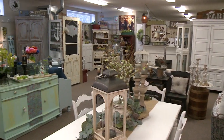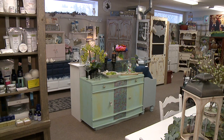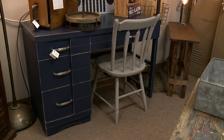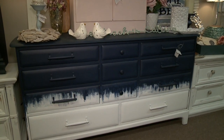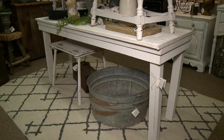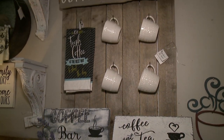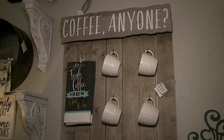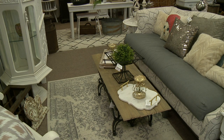This furniture is all repurposed or upcycled, and that's what the U and the R stands for in the name. So the upcycling is all the furniture that's painted, new hardware on it, gives it new life, new love, so you can take it back to your house and it looks fresh for you. The repurposed items is like a door and something else. You put it together and now you've got a bar. You're using different items and making them into something totally different.